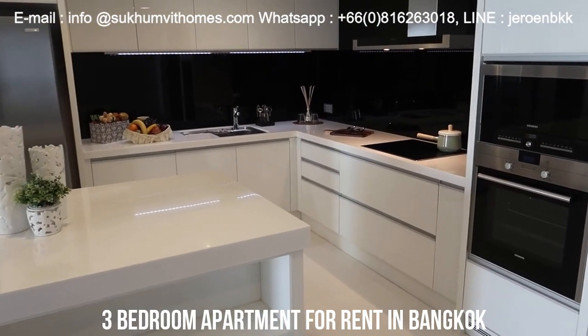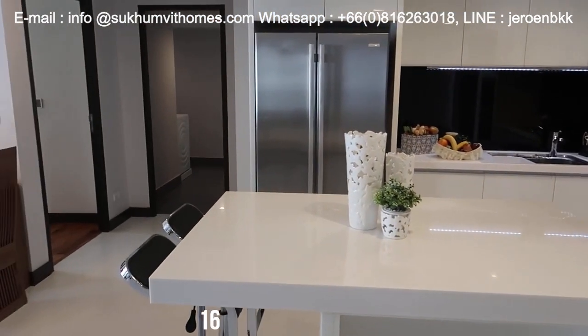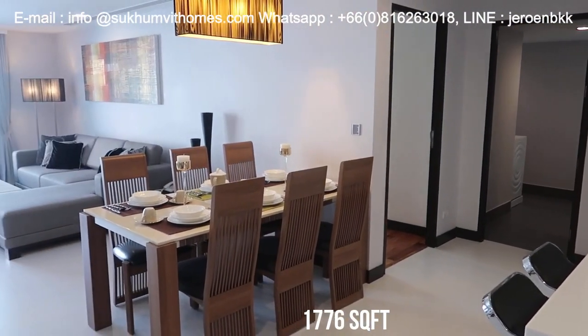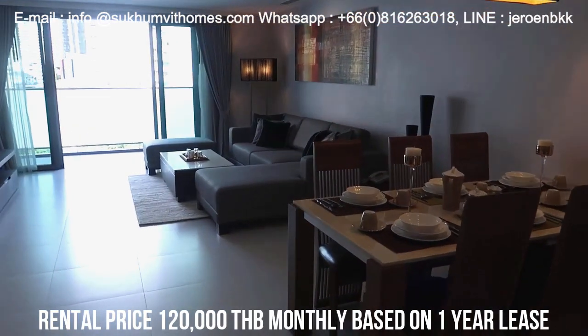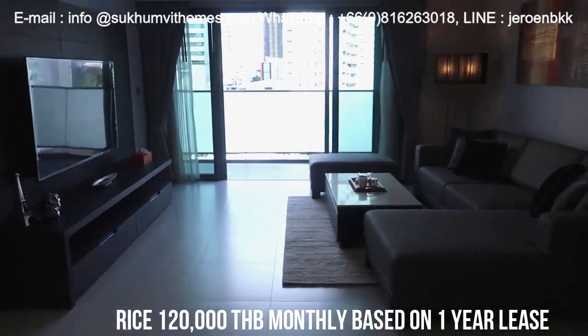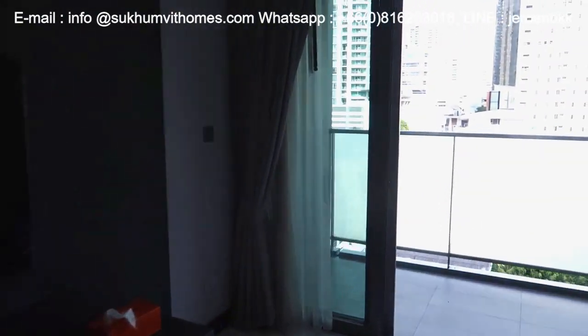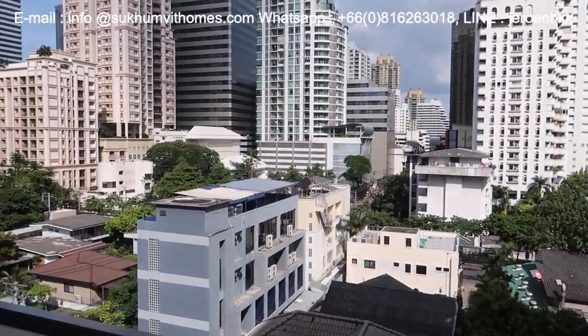This is a 3-bedroom apartment. The size of the apartment is 165 square meters or 1776 square feet. The rental price for this unit is 120,000 baht per month, based on a 1-year lease. This unit is located on the east side of the building, therefore you'll have the sunset coming in here.